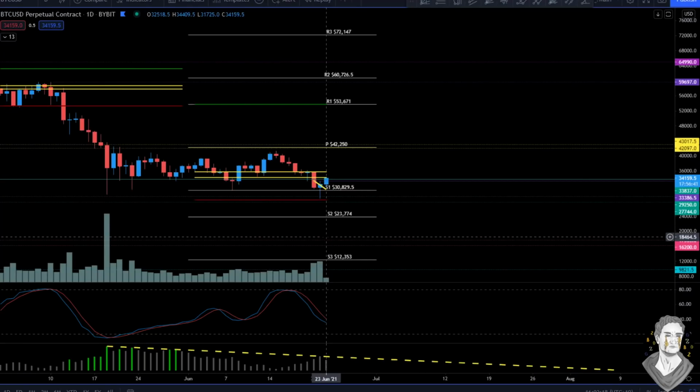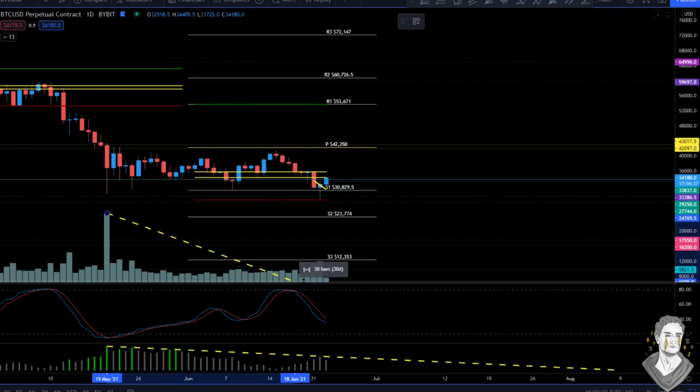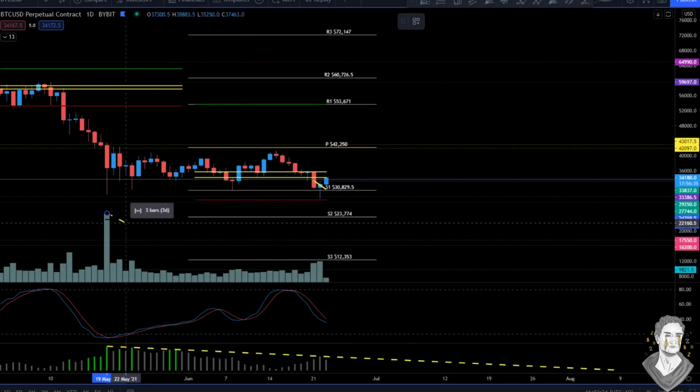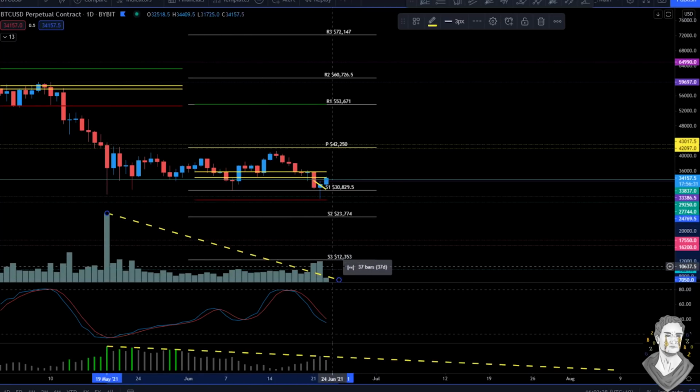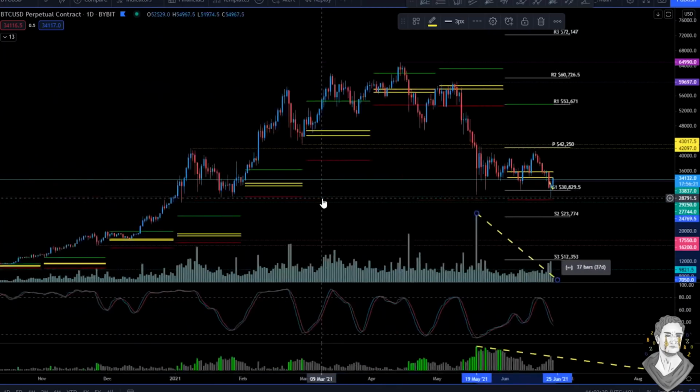Now let's actually take a look at the volume, because yesterday on our move to the downside, we did have a little bit of a volume spike, but overall, this is not really too much to be worried about, because this is mainly the bullish volume that came in on these lows. There was a lot of shorts coming in as well. However, the bulls, of course, did end up coming in here and saving the price action.